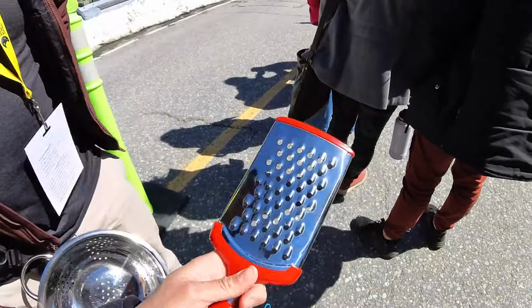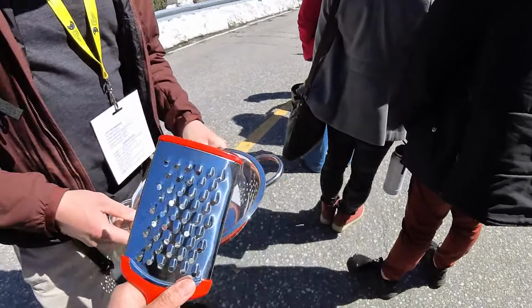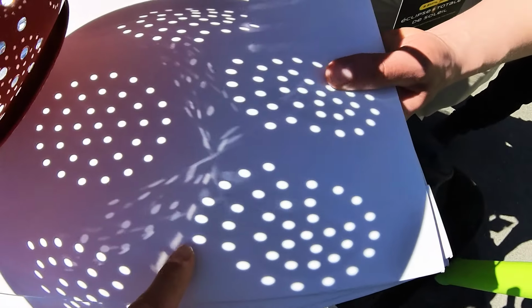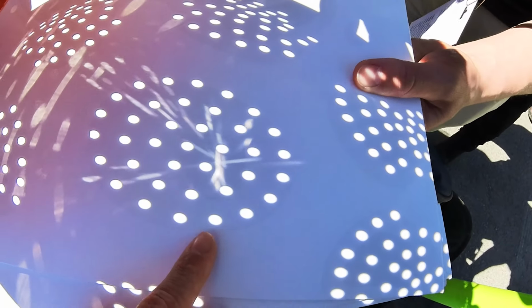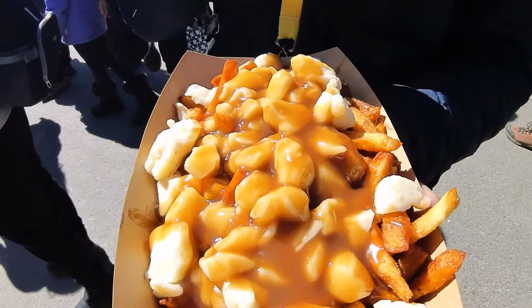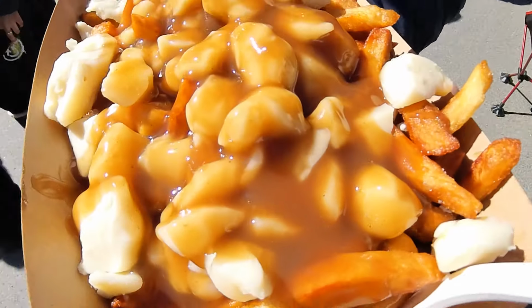You know, just in case you want to strain pasta and grate cheese while you're watching the solar eclipse. You always got to have these in hand. It's so still full circles from the strainer. Even though the moon has touched the sun, we can't see it yet. Based on our little experiment here, this might be the next best thing after the solar eclipse. Poutine.